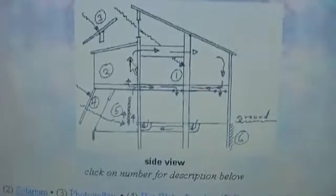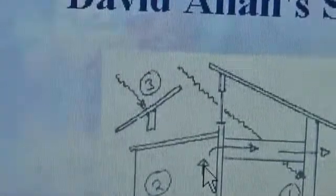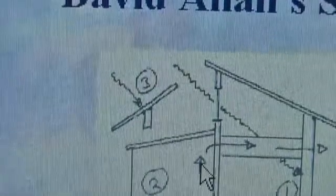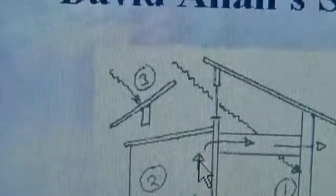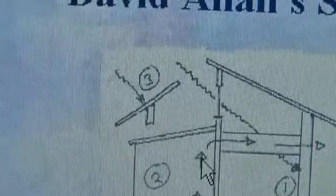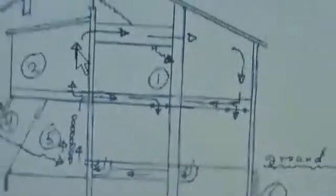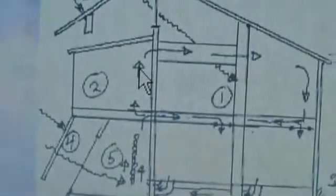So that's your cool air intake, and then on the top of the house, on the east and the west of the house, are 2 towers that are lined on the inside with black tin glass, and that gets really hot, and that then sucks the hot air out of the top of the house, and then brings the cool air in from the basement. That's a passive air conditioner. Works fairly well.